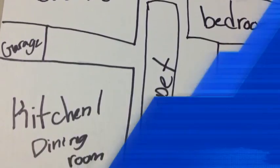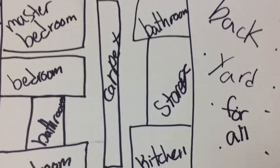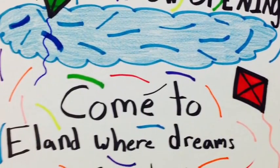If you're wondering what the inside of a house looks like in Eland, it looks something like this. If you're wondering what the inside of an apartment looks like in Eland, it looks something like this. Come to Eland now, where dreams can finally come true.